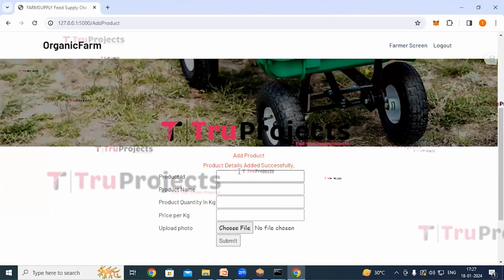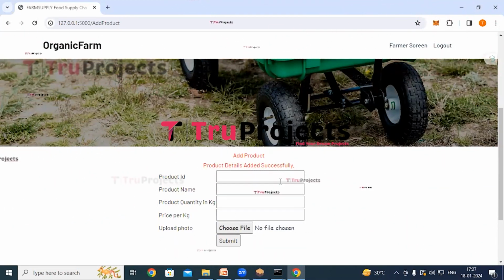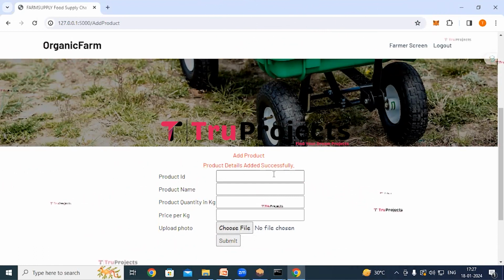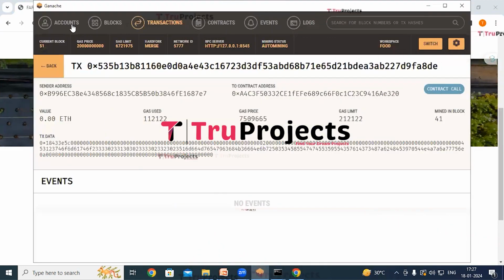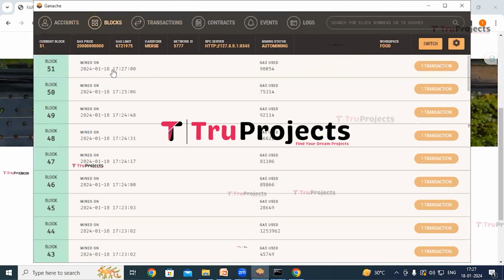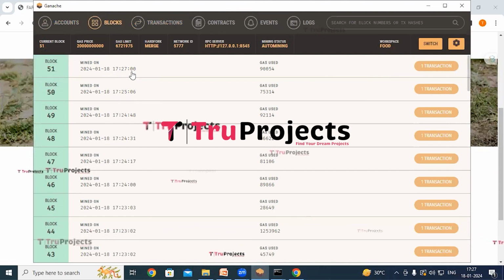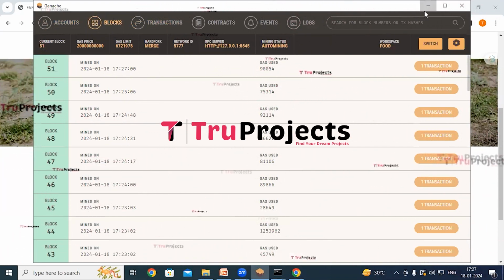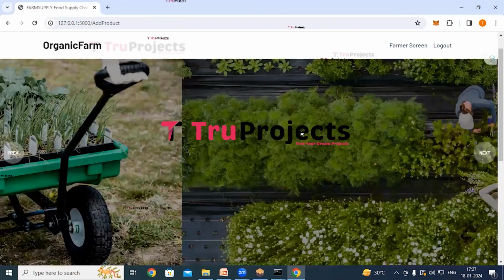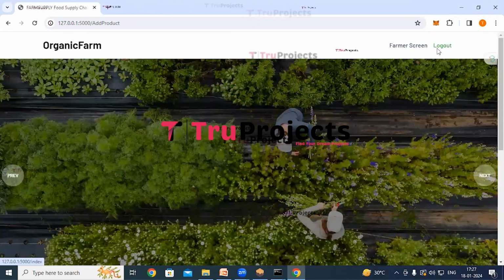So we can see the product details added successfully. So all these product details will be stored in blockchain in a form of block. We can see that in Ganache. So we can see a block has been created in which all these product details will be stored. Minimize this. Now click on logout link.